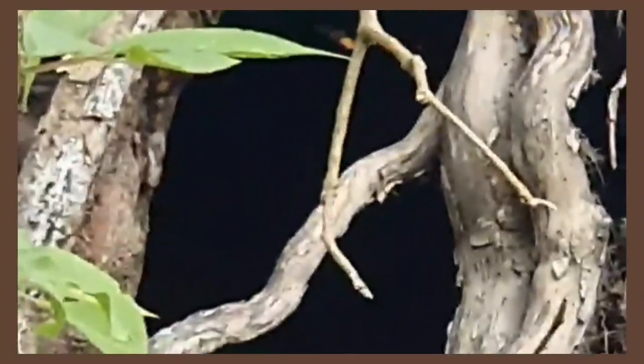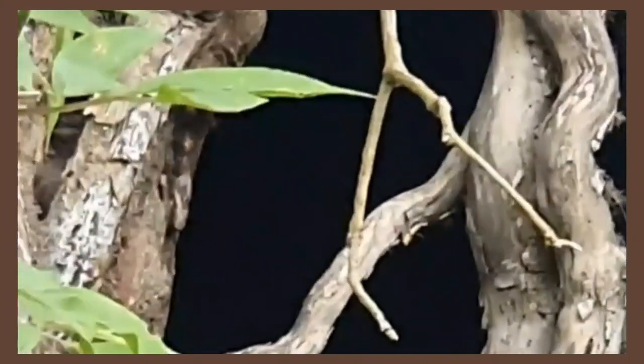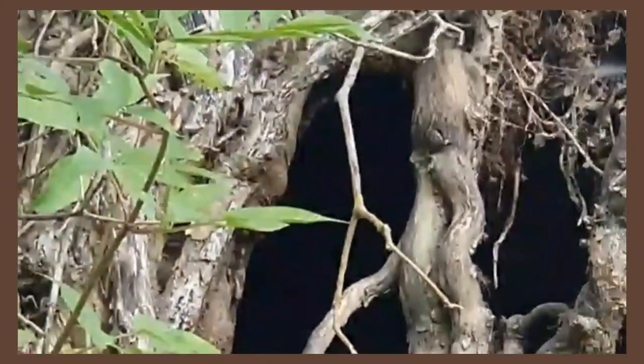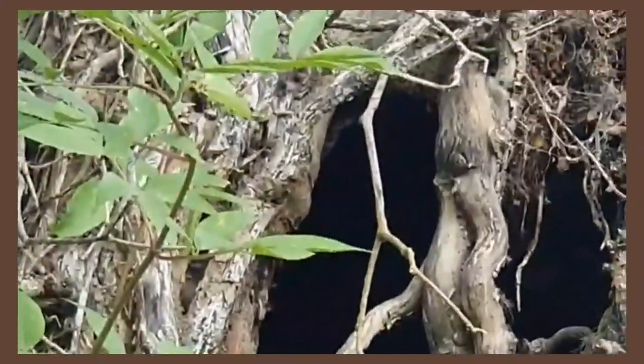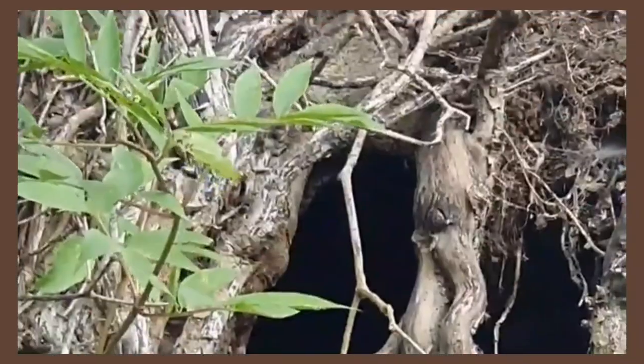Whoa. Look at the size of those wasps. It's a huge wasp nest in there. I can't get too close because they're flying around me. Big wasp.